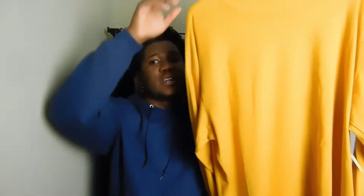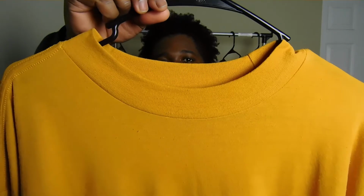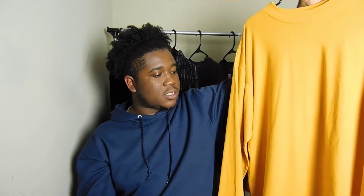Now the next item we have is the sustainability recycled long sleeve from Urban Outfitters, and as you guys can see, it does have a bit of a thicker collar on it as well. And I'm trying to grab more long sleeves because they are thinner than a sweatshirt but will keep you warmer than a t-shirt, and I honestly don't have a lot of them to begin with. So as you can see in this video, I have been trying to grab a lot more of these whenever I get the chance. And I just grabbed this one because it's also a different color.